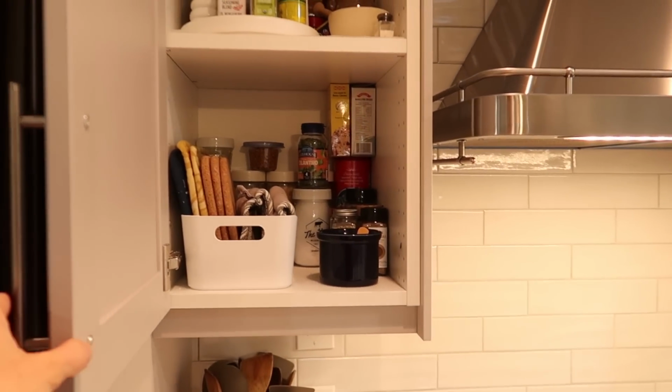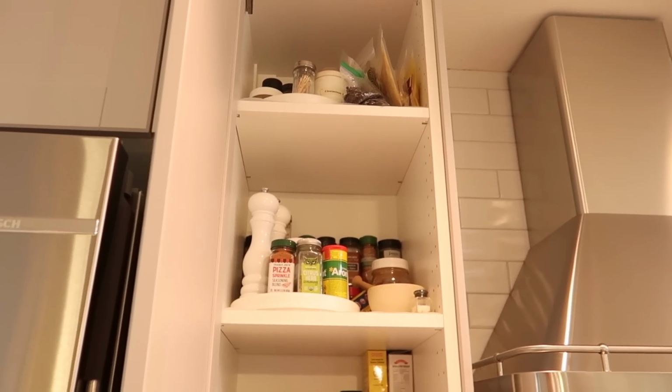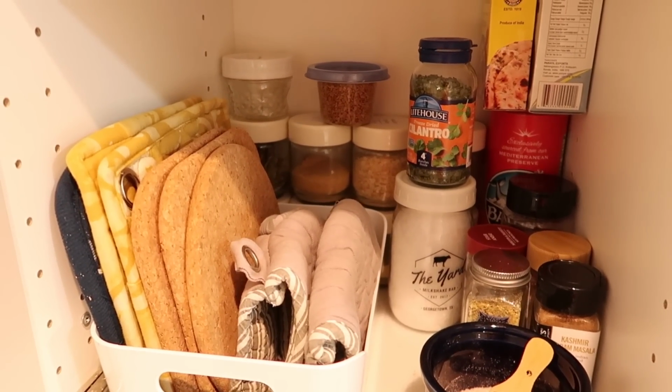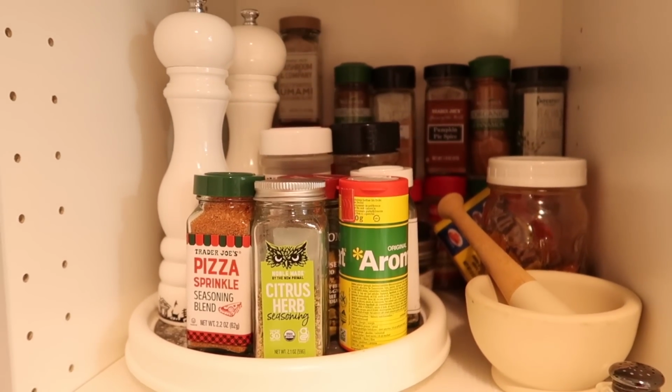I mentioned earlier that my spice cabinet needs some organizing. This is currently my pain point in our kitchen. It may not look too bad, but I don't have a good system, so it's not always easy for me to find what I'm looking for.